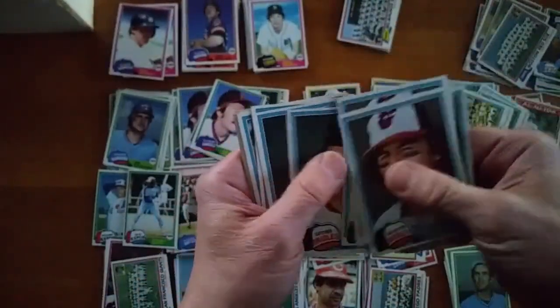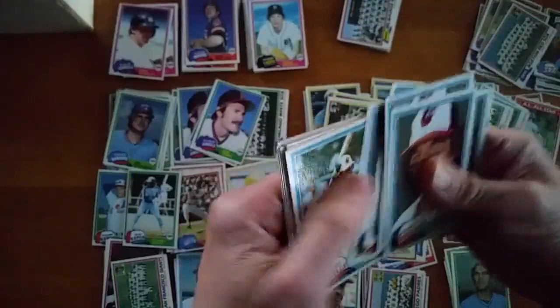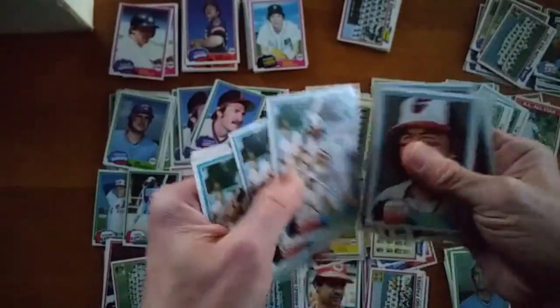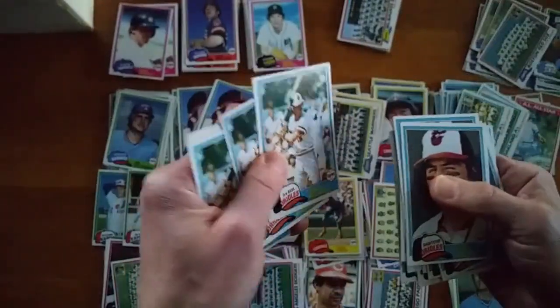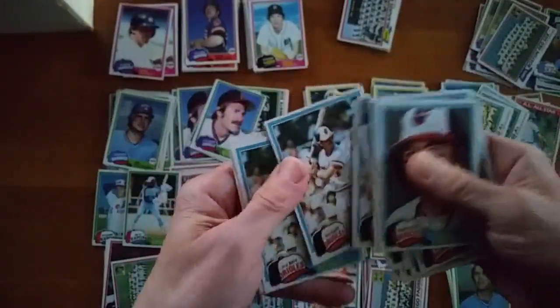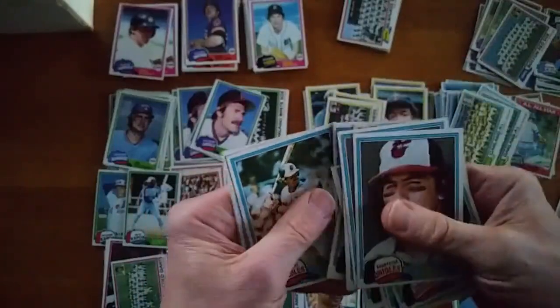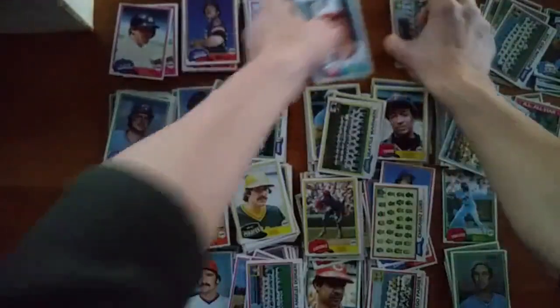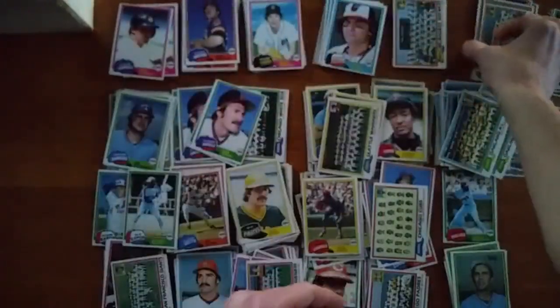4, 5, 6, 7, 8, 9, 10, 11. Nice crease there into Sensei. 12, 13, 14, 15, 16, 17. Okay, so for now, the Orioles are there in fourth place.